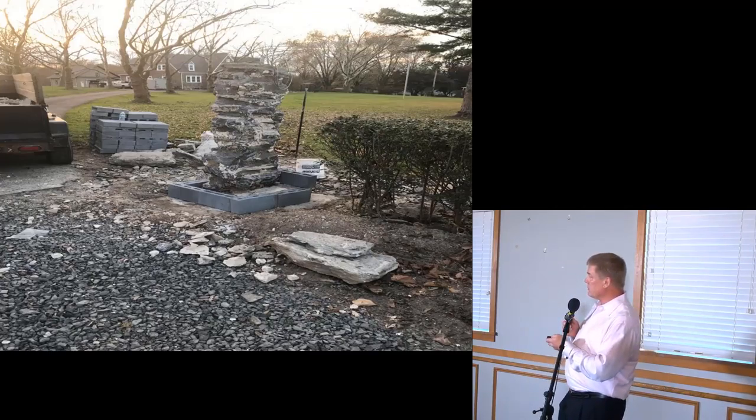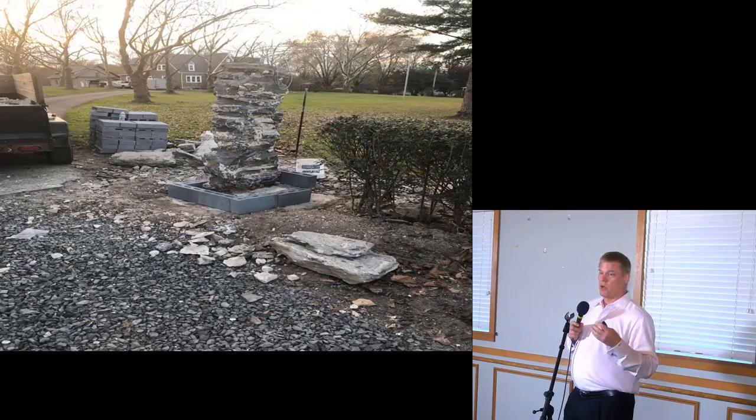This particular structure here was the bane of our existence. These are the pillars that originally were at the front of the house when you come in the driveway.